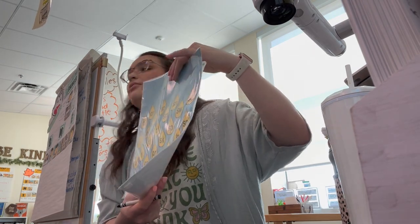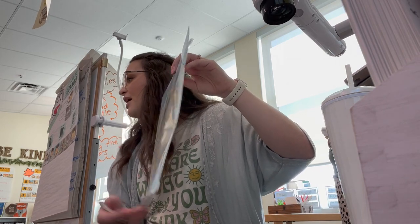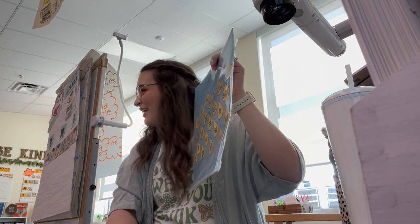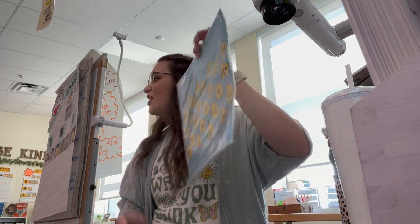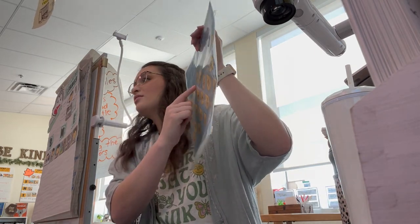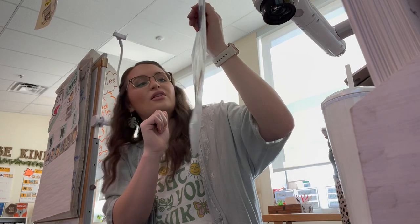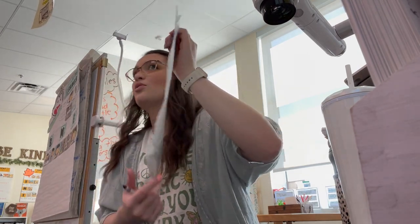Who can tell me why these are blends? Raise your hand. Why are they called blends? Blender. Exactly. She said they got thrown in the blender, the letters got smushed together, and it made a blend, like in sk, or even with other letters too, like fr, like in the word free. Okay, so we're looking for blends.